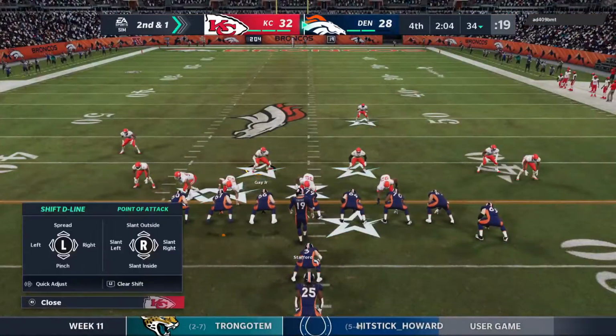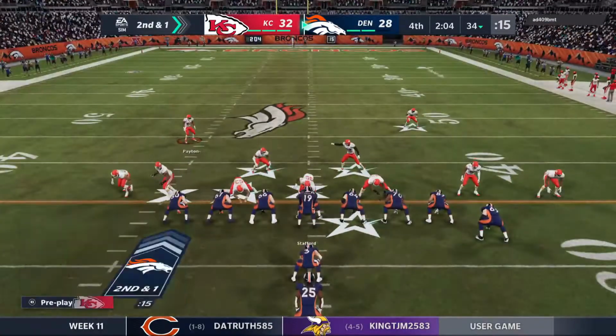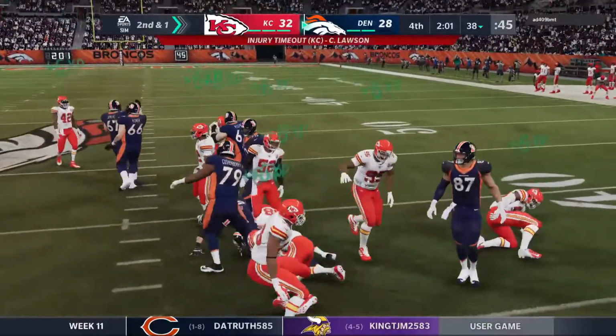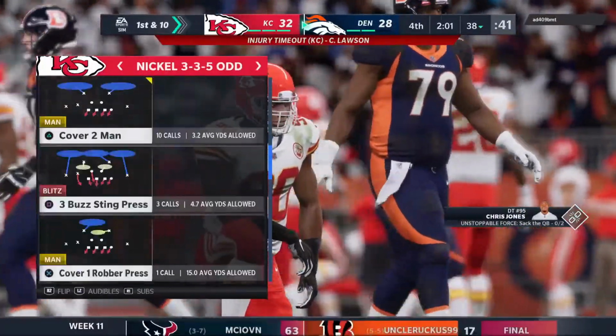Maybe a good spot to take a shot. Here's 2nd and a yard from the 34. Here's Lindsey, and he will get enough for a 1st down, and that will lead us to the 2-minute warning.